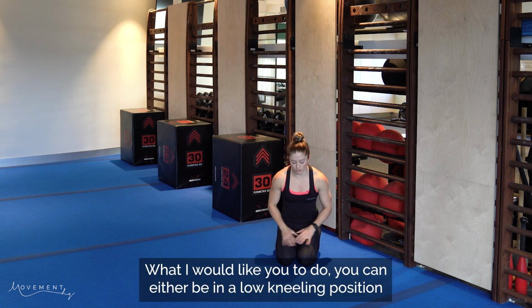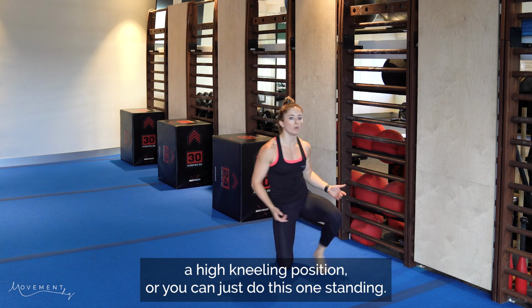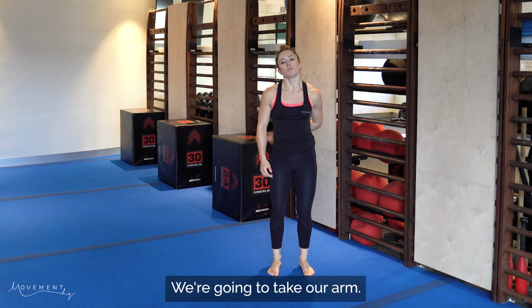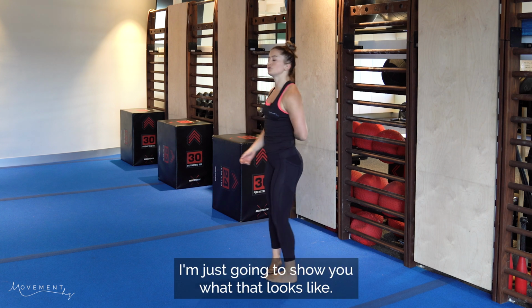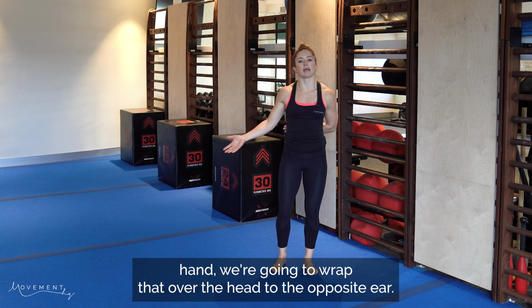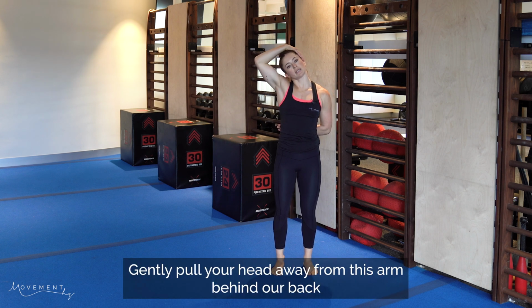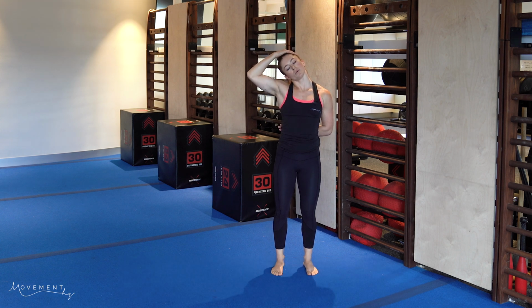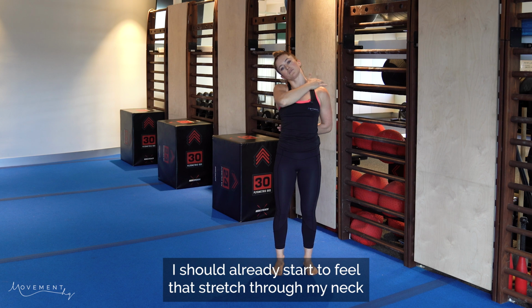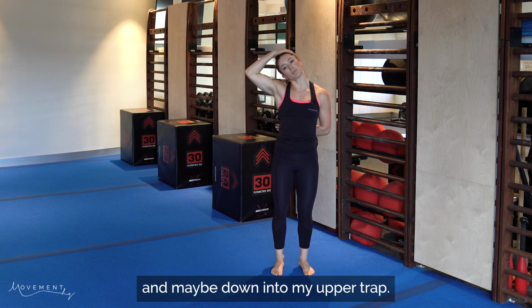What I would like you to do, you can either be in a low kneeling position, a high kneeling position, or you can just do this one standing. We're going to take our arm, bring it behind your back. I'm just going to show you what that looks like. All right. And then with our free hand, we're going to wrap that over the head to the opposite ear. Gently pull your head away from this arm behind our back. Here, I should already start to feel that stretch through my neck and maybe down into my upper trap.